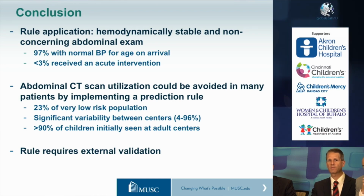There are always questions about who to apply this to, and again, 97% of the patients are hemodynamically stable. There's a lot of variability amongst institutions, so we can certainly do better. I did want to just show real quick a couple of slides.